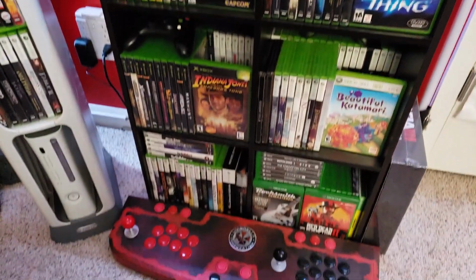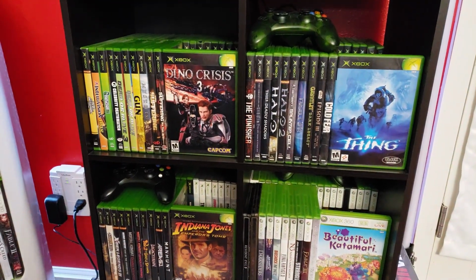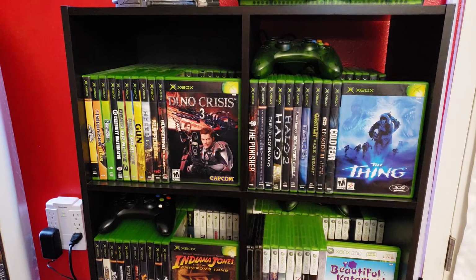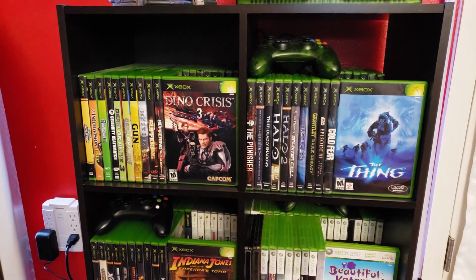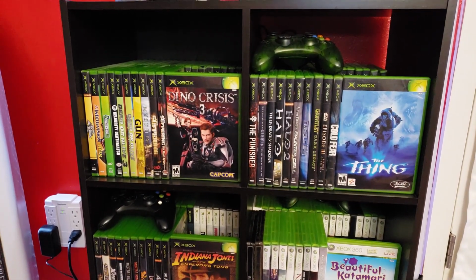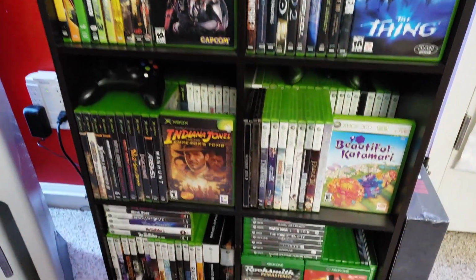And then here's the bulk of the games. I'm not going to go through everything. I have collection videos for just every single different console. So if you want to see an OG Xbox collection, there's a whole month dedicated to it, and there's collection videos and all that stuff. But Dino Crisis and The Thing, Cold Fear, and Indiana Jones, and all kinds of cool stuff.